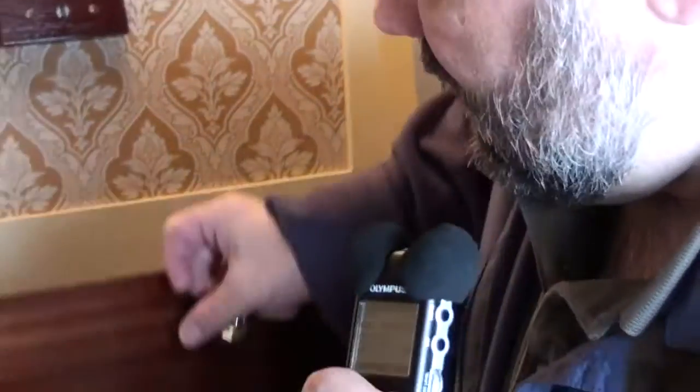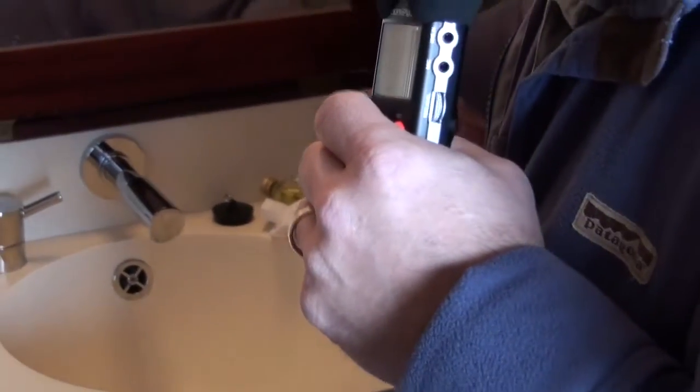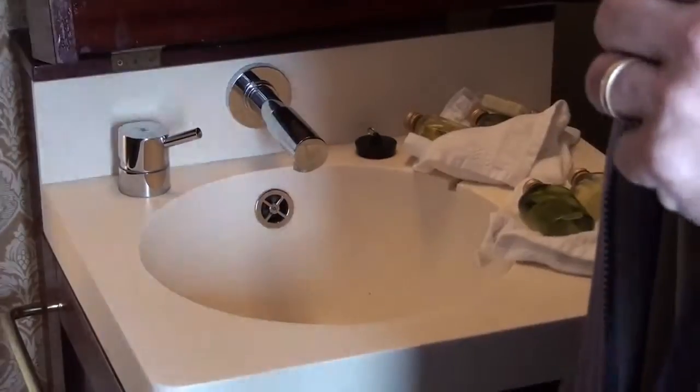Let me show you the wash basin. This is the wash basin, and also there's a little cupboard down here to store some things. Not a lot of storage in here under your bed and in this cabinet, but this is the wash basin, and they provide some really nice shampoos and soaps. And you can drink the water. Nice mirror here. But again, extremely compact.